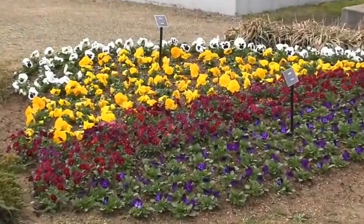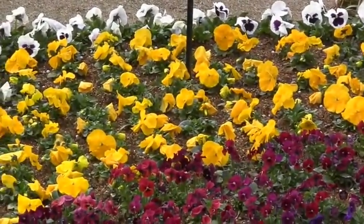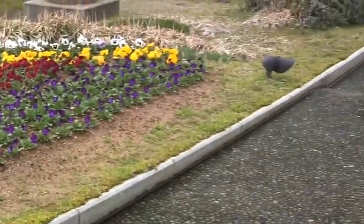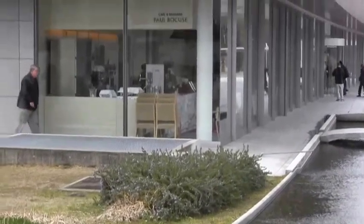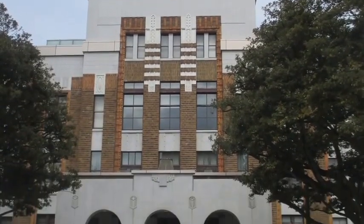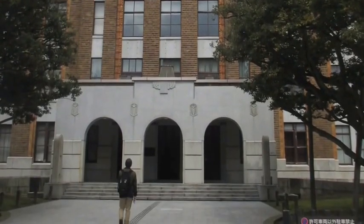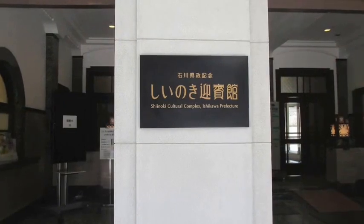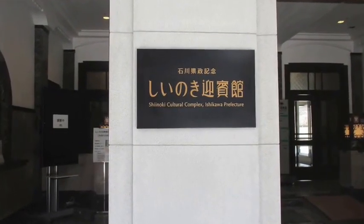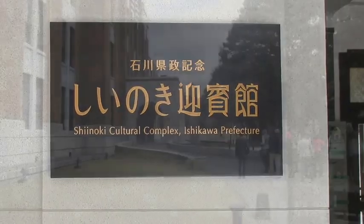A bed of pansies, violas, I'll bet they're maintained every day, not a weed inside. And we have this water feature, and we're going to Cafe and Brasserie, Paul Bocuse. The Shinuki Cultural Complex was built as a government building in 1924, but in 2010 it was renovated and now has tourist information, restaurant, cafe, conference rooms, and art galleries.